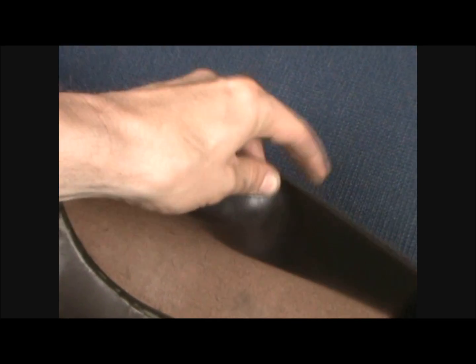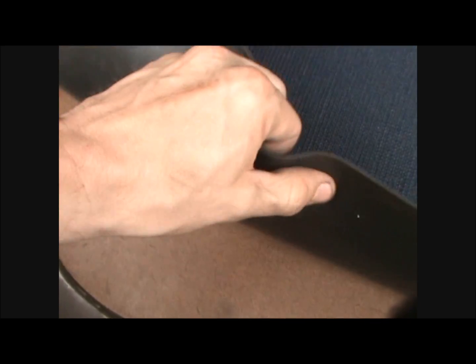Just want to show you how supple this is. Again, I've treated it, taken care of it. Very supple. Really nice shape. There's a little dirt on it over here, but that can come out with a brush. Everything in here is in really nice shape. The worst thing is that backboard right there.